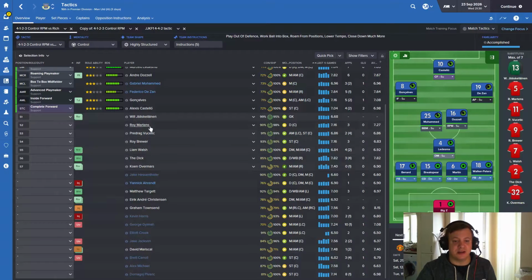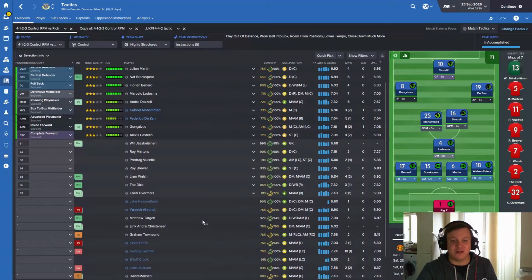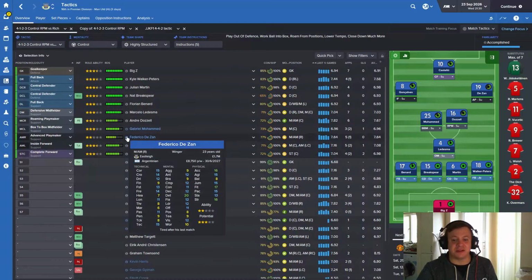And you can see, I've sold Lukunku. And because I've done that, everyone gets injured, because I've never really had any major injury issues before. So I've got this guy here, Federico Di Zan, on loan because it was the best I could get. And he's 2-star, 3-star potential. His stats suggest he's a decent player. Look at his pace, his determination, his crossing's good, and technique and all that lot. So I thought, oh yeah, I'm onto a bit of a winner here.